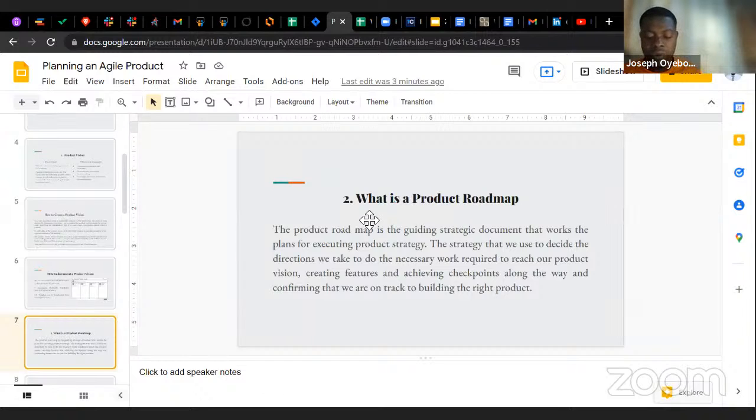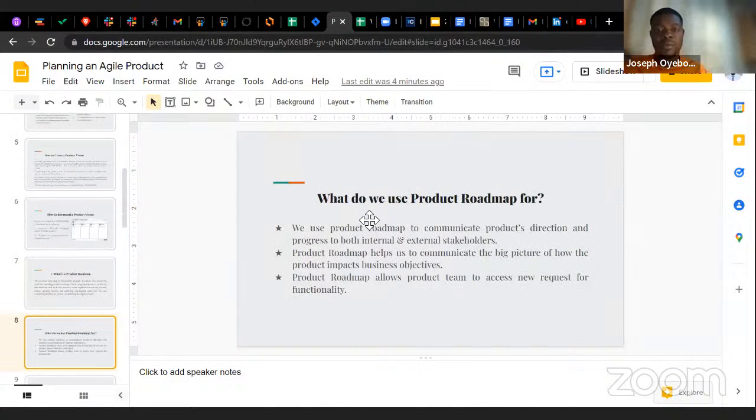What is a product roadmap? The roadmap is the guiding strategic document that lays out the plan for executing product strategy. The strategy that we use to decide the direction we take to do the necessary work required to reach our product vision, creating features and achieving checkpoints along the way, and also confirming that we are on track to building the right product. So the product roadmap basically is a vision map that helps you reach the final destination, that is the vision for the product you are trying to create or build.